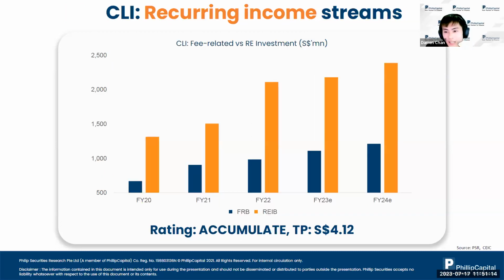Yeah, so for CLI, we like them because of their recurring income streams. Like they have FRB, which is the fee-related business, where they collect management fees from their listed and unlisted platforms, as well as their lodging management and property management. So their listed platforms are like Ascott, CapitaLand Ascott, Sanders, etc., and their private funds. They will also collect fees if there are any event-driven fees. For example, for any acquisitions or investments, they will collect a fee from that.